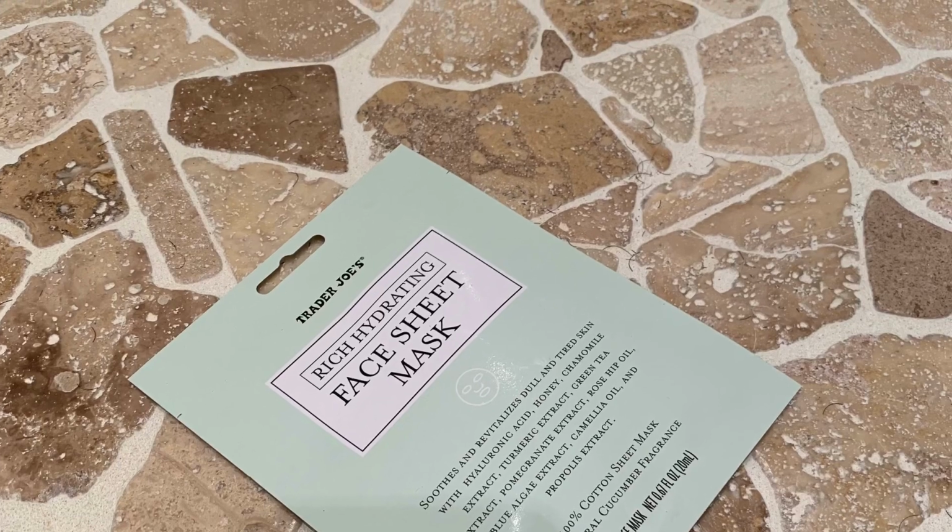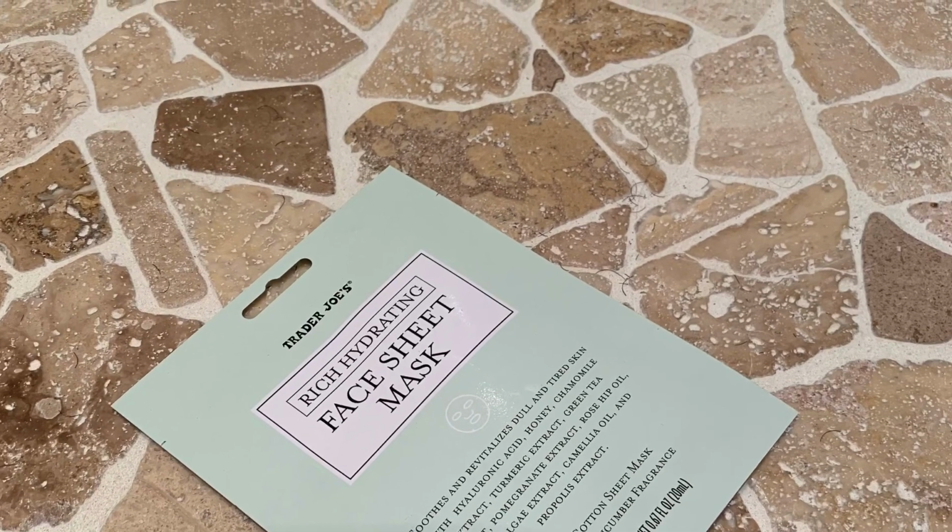Okay, so the next thing that I'm going to talk about is this sheet mask. And I like this. I feel like it did a really good job. It's just a rich, hydrating face mask. It has hyaluronic acid, honey, chamomile, turmeric, green tea, pomegranate, rosehip, blue algae. But hyaluronic acid is what really grabbed my attention.